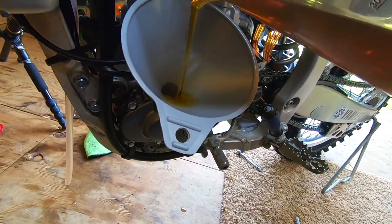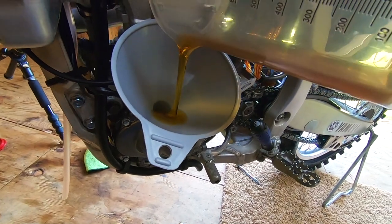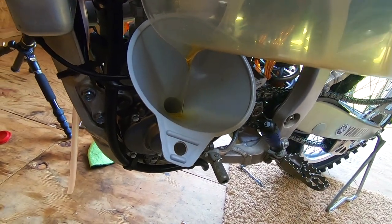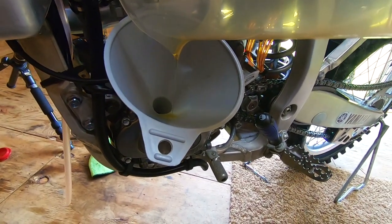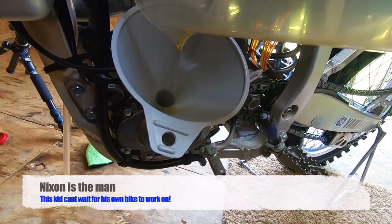We filling it? Oh, hold on. Look, I'm pouring oil, Nixon. See it? It's all shiny. See, the oil is all shiny. What color is it? It's new. No, not the bike, the oil. Is it yellow? Yeah, it's yellow. It's kind of gold, huh? Yeah, it's kind of gold.